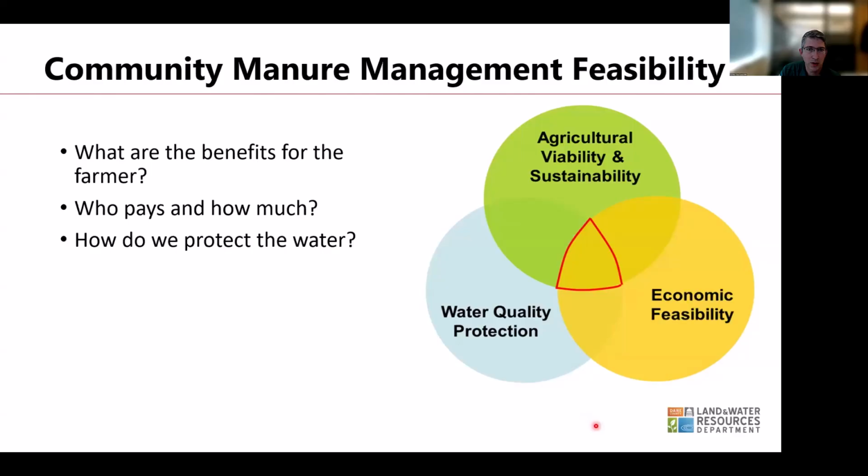And so we set a goal for that study in ensuring these three pillars. We wanted to ensure agricultural viability and sustainability for our farming community. We also knew it needed to be economically feasible. At that time, if you remember back to 2008, there was a pretty significant recession going on from housing. And so we were trying to find ways, even though we have this idea and concept, how can we get this to cash flow? In addition to that, we also wanted to keep water quality protection as one of the big focuses of this as well.